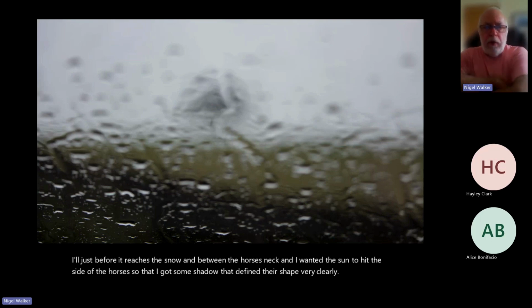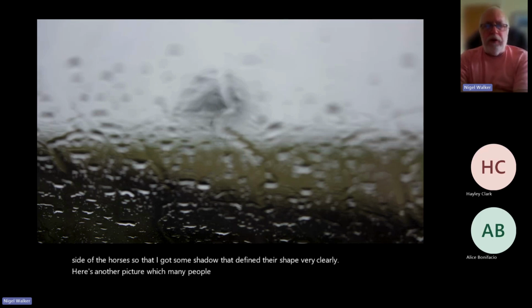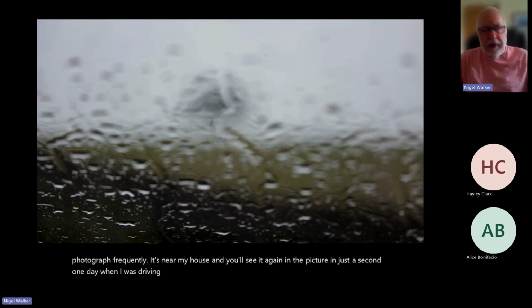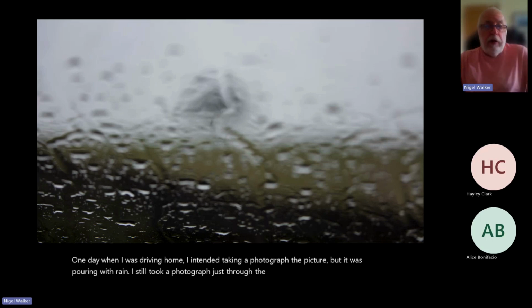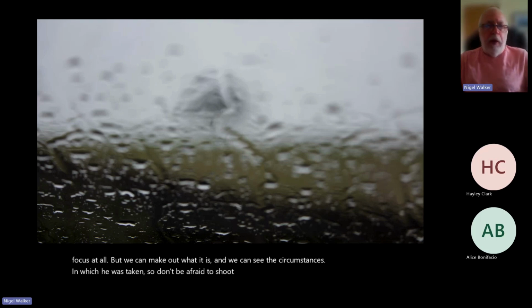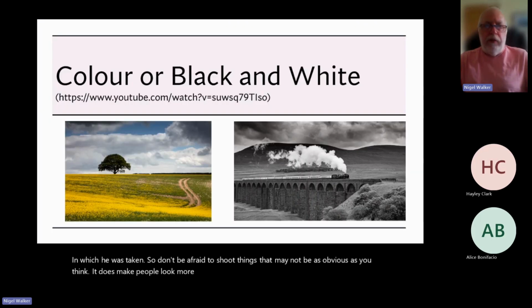Here's another picture which many people probably would not take. This tree is one that I photograph frequently. It's near my house, and you'll see it again in the picture in just a second. One day when I was driving home, I intended taking a photograph of the tree, but it was pouring with rain. I still took a photograph just through the windscreen, and that's not in sharp focus at all, but we can make out what it is, and we can see the circumstances in which it was taken. So don't be afraid to shoot things that may not be as obvious as you think. It does make people look more carefully sometimes at pictures.